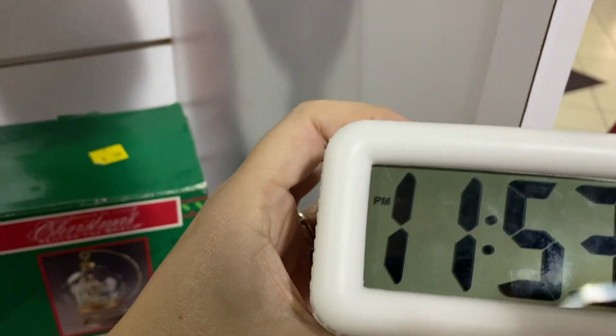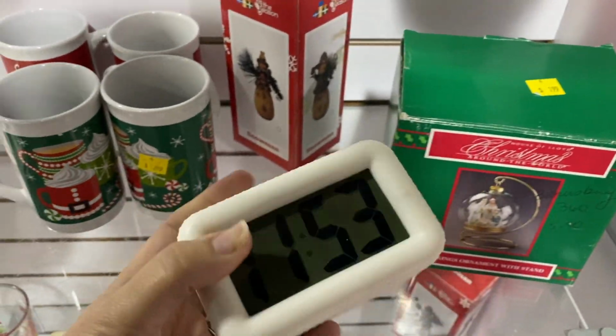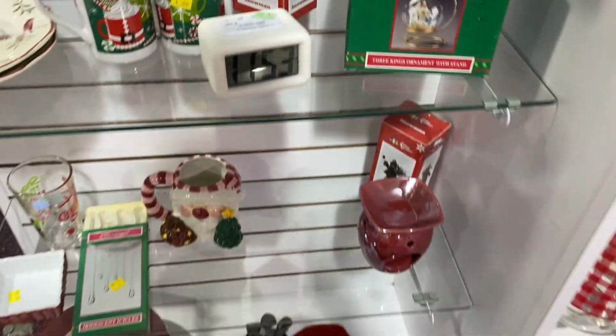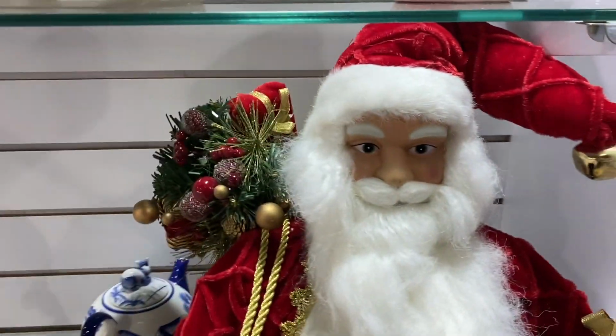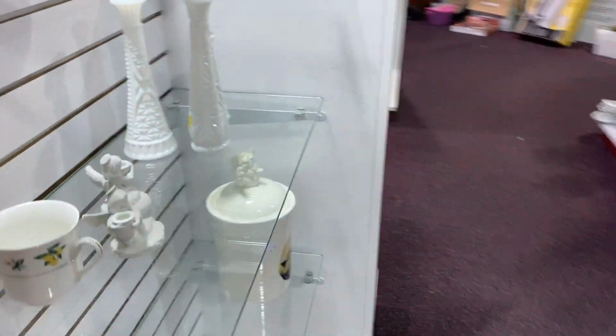This clock wasn't worth anything. I just know Bianca needed a clock, and I'm hesitant because I've gotten her two or three from the thrift store, and with one of them, you plugged it in and all it did was buzz and vibrate. I mean, they've all been like, they should have been thrown away, not donated, in my opinion.